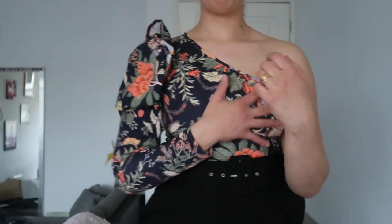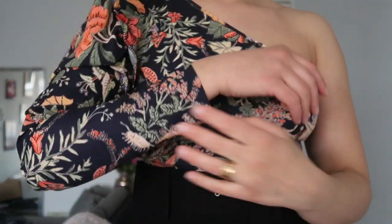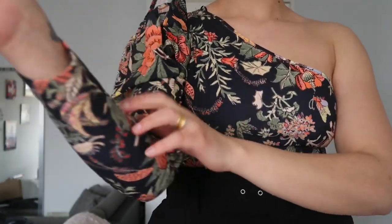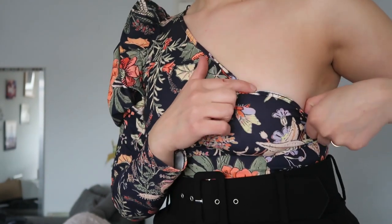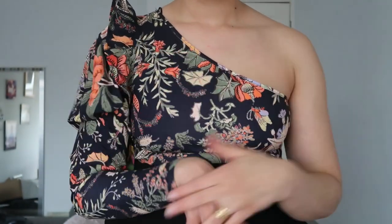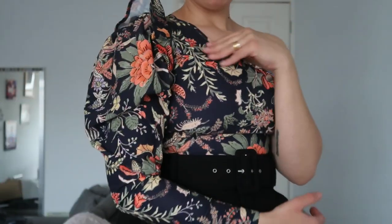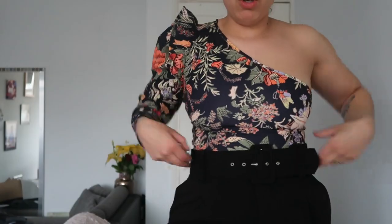That is actually my favorite look so far. So we got this top. It feels a bit tight here, but there's a bit of stretch in the fabric, and this one I feel it's a bit low, you need to be careful, otherwise something will show. But apart from that, I just love this top, it's so cute.